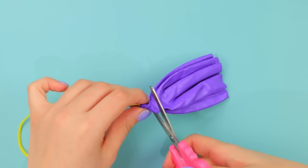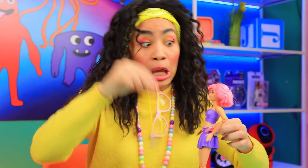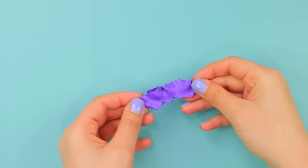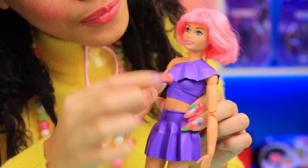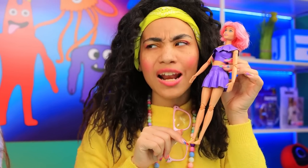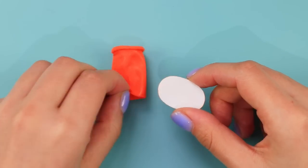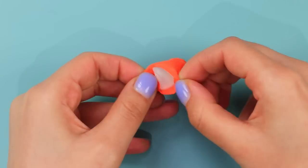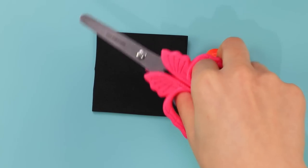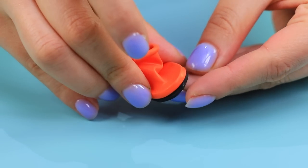Barbie's image lacks detail. This garbage will only ruin the look. Cut a little piece off the rest of the balloon. Mia, you're a born designer. But our fashionista doesn't have to go barefoot, does she? To make shoes, we use orange-colored balloons. We leave the tails and put an insole inside. And then from felt paper, we cut out an outsole for them, which we then neatly glue to the shoes.